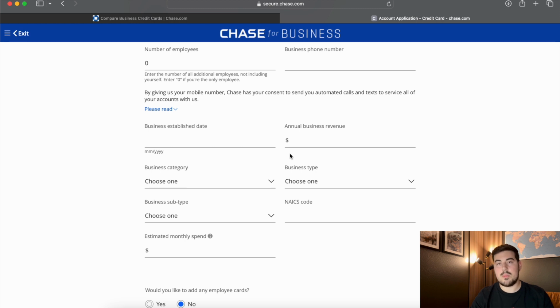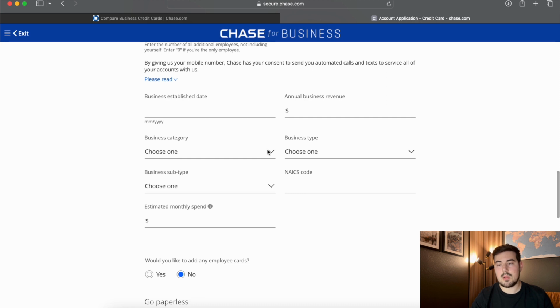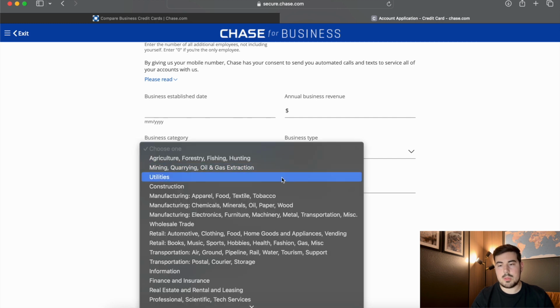But of course, you want to give the more generous number compared to the lower number because you obviously want to get approved. But once again, you don't want to lie to the banks, so don't overestimate too much. Then moving down, we have the business category, the business type, and the subtype as well. So in my case, we can run through them real quick. Here are the different options.